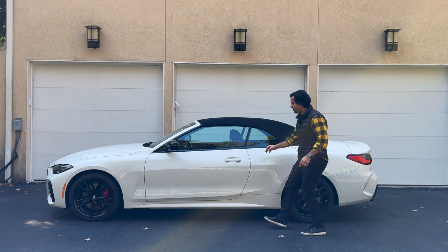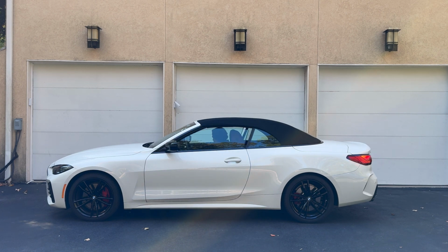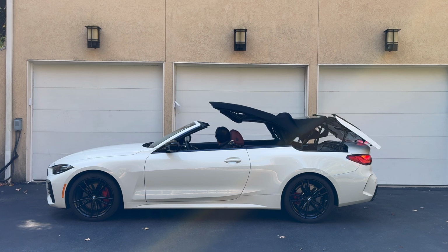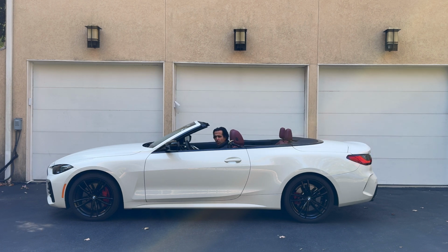But it looks even better when you lower the roof. And to do that, it takes about 15 to 20 seconds. You press this little lever here. First, the windows drop, then the back opens up, transformer style, and everything gets retracted back into the cavity. And check this out. Once everything closes, this reveals a pretty cool looking drop top.